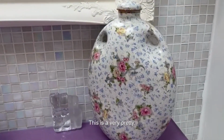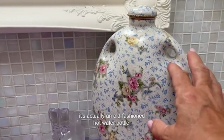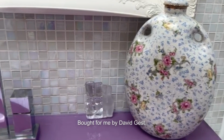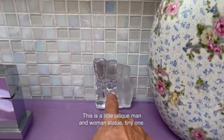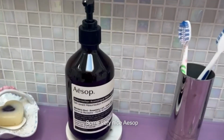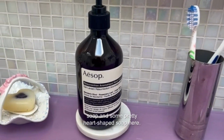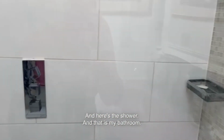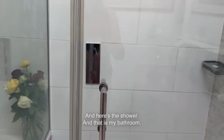Heart-shaped soap, and then this is my beautiful pink glass basin. This is a very pretty, it's actually an old-fashioned hot water bottle. You filled it with boiling water and took it to bed with you. Bought for me by David Guest. This is a little Lalique man and woman statue. Tiny one. Some very nice Aesop soap. And some pretty heart-shaped soap here. That's a dried hydrangea from my garden. And here's the shower. And that is my bathroom.